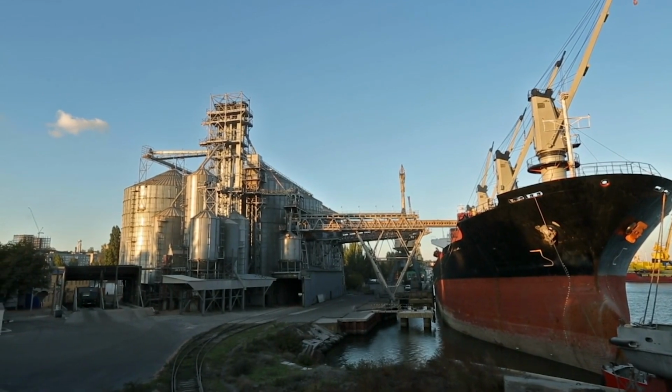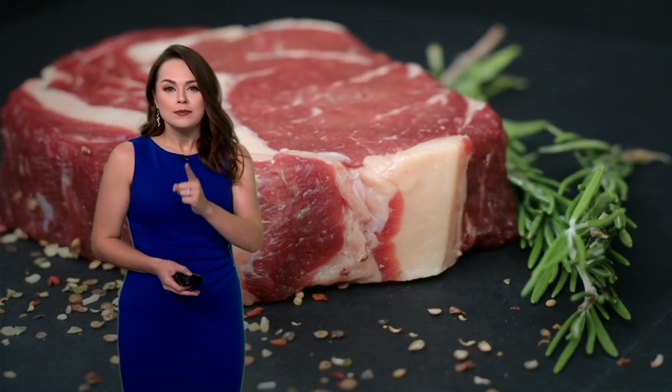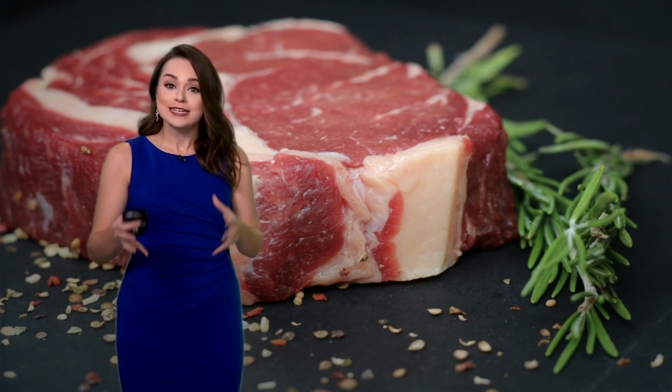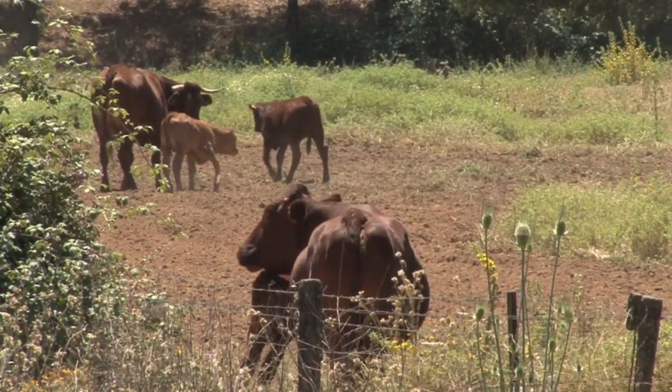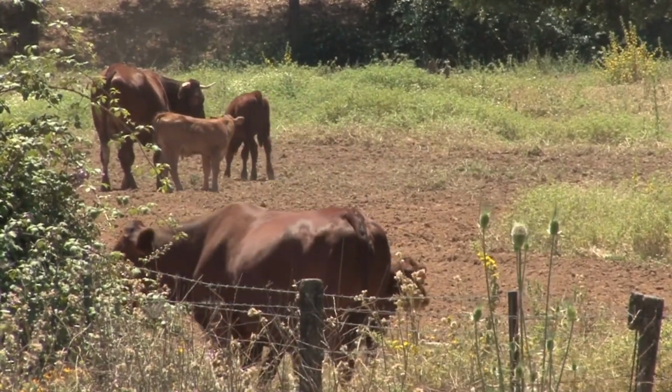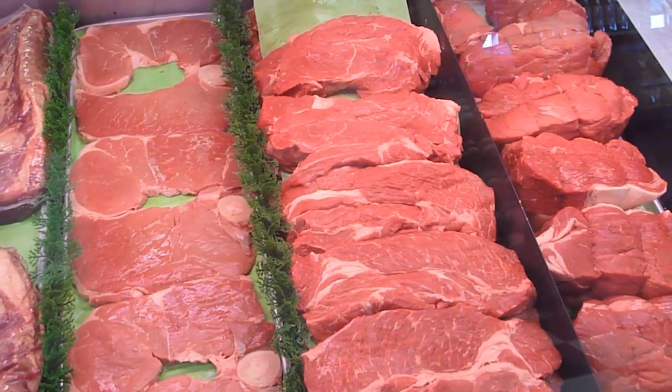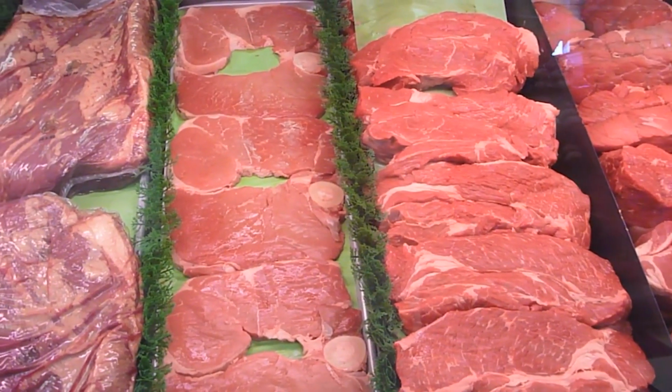On a similar note, number three, cut down on your red meat consumption. This will again help to cut down on shipping emissions. However, red meat, like beef, actually leaves behind a much bigger carbon footprint in the production stages versus that of chicken, for example. Basically, it takes more resources to produce, package, and ship red meat.